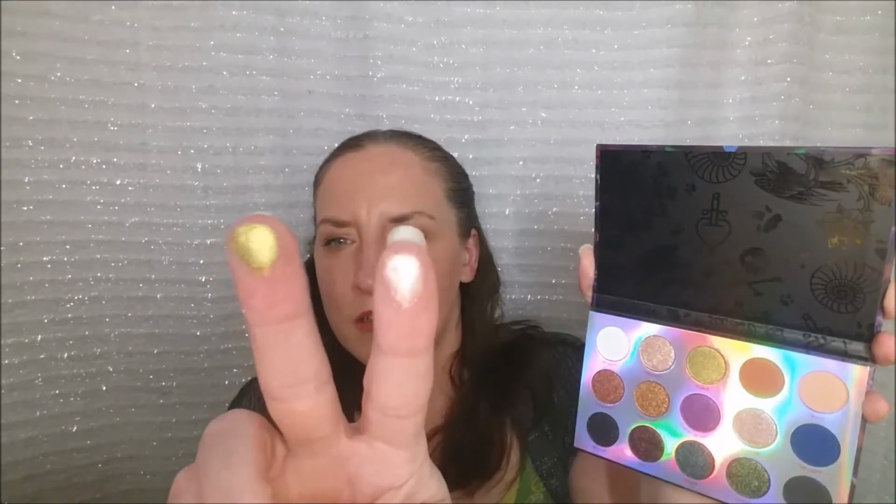What I like about this palette is there's a lot of shimmers in here. These here are all shimmers except for this white shade. The white one and these here are all matte. These are all shimmers. Let's go into Mongrels and Diablo. This yellowish green. See, look at those. It's very pigmented. The colors are very, very soft.